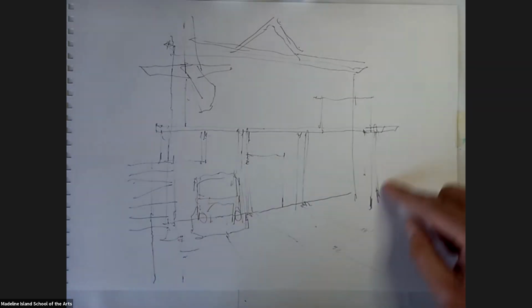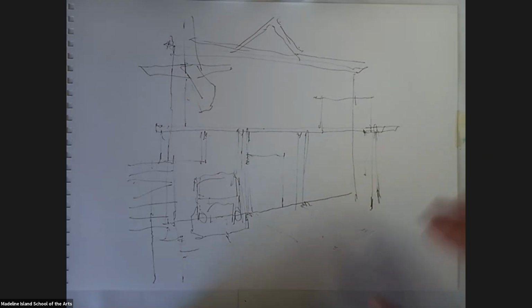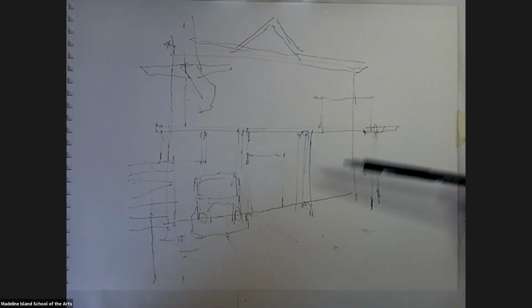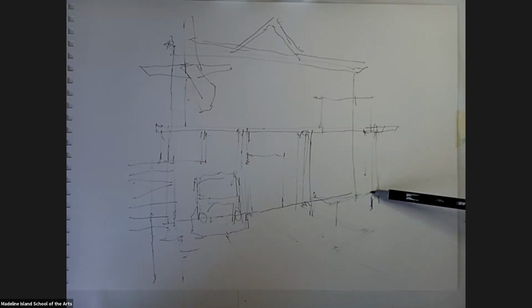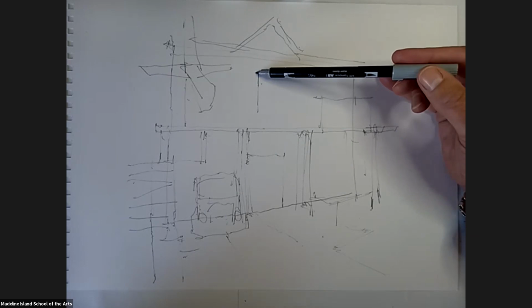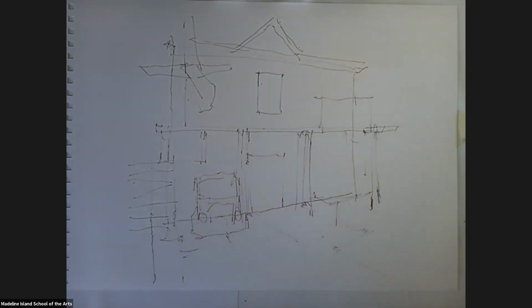Now over on this side, you'll see there's an awful lot of stuff. It looks a bit like a jumble sale. It's very, very cluttered, this part of the scene, so I probably won't put too much in here. Otherwise it is going to look a little bit of a jumble. So I'll just select a few different elements because you don't want to draw everything. You want to select, you want to edit things in and edit things out all the time.